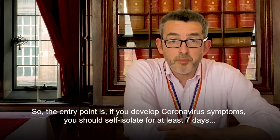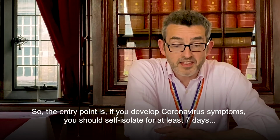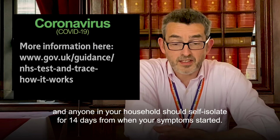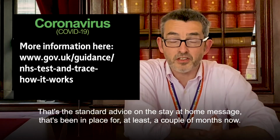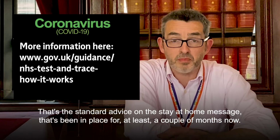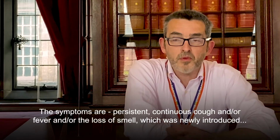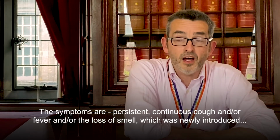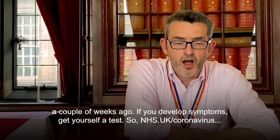So the entry point is if you develop coronavirus symptoms, you should self-isolate for at least 7 days, and anyone in your household should self-isolate for 14 days from when your symptoms started. That's the standard advice on the stay-at-home message that's been in place for at least a couple of months now. The symptoms: persistent continuous cough and/or fever and/or loss of smell, which was newly introduced a couple of weeks ago.